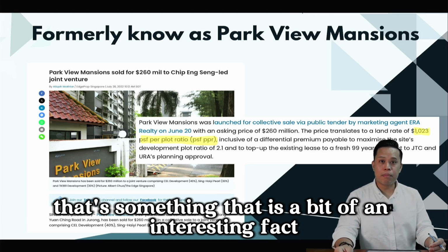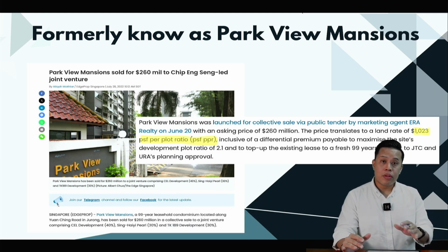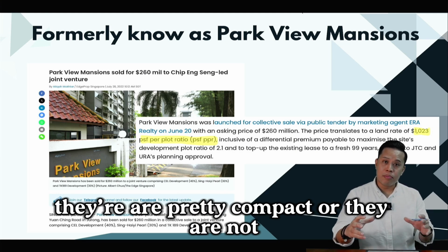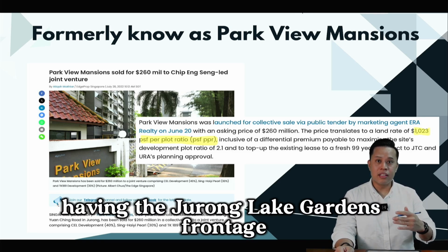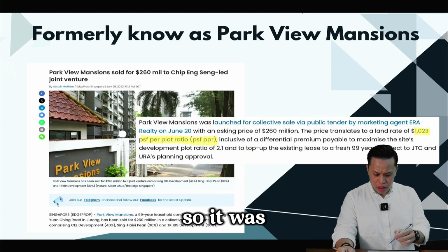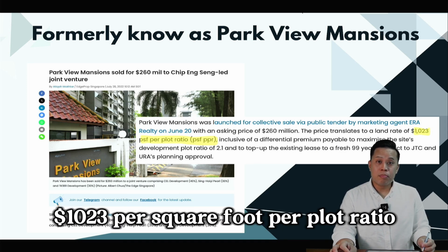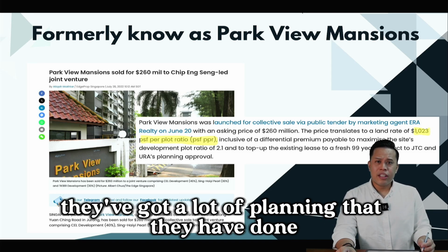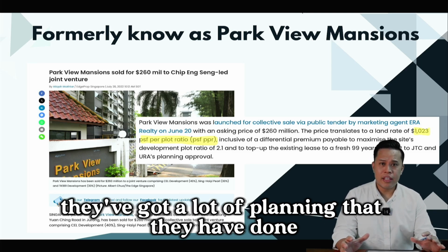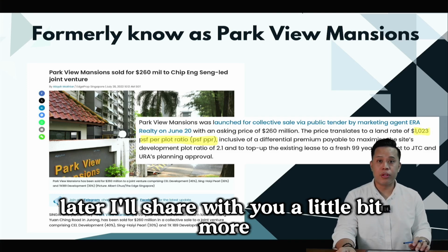That's something that is a bit of an interesting fact. The reason is because a lot of the developments in that cluster are pretty compact, or they do not have the Jurong Lake Gardens frontage. Okay, so it was en-bloc in 2022, at about $1,023 per square foot per plot ratio. And the good thing about it is they've got a lot of planning that they have done that is in line or in tandem with the government's initiatives. Later I'll share with you a little bit more.